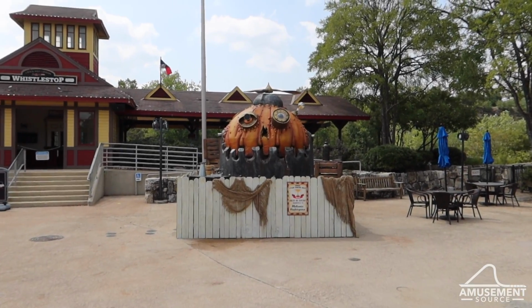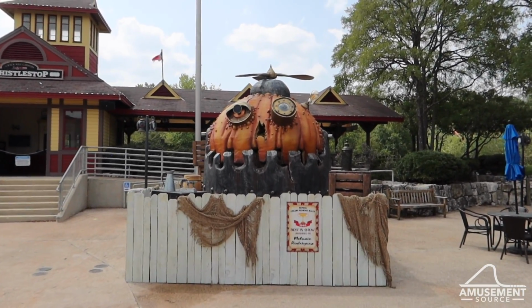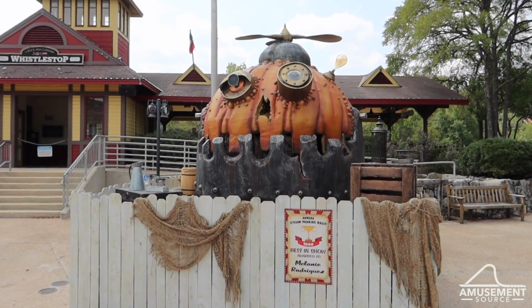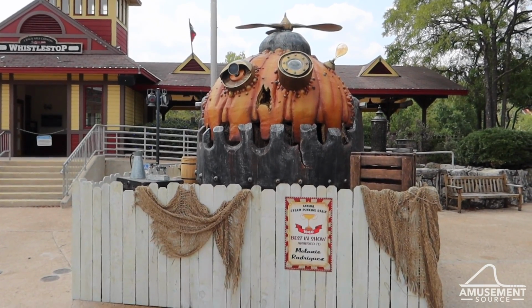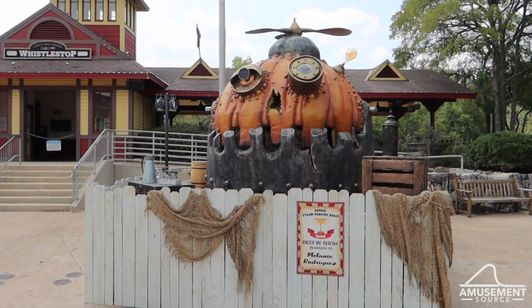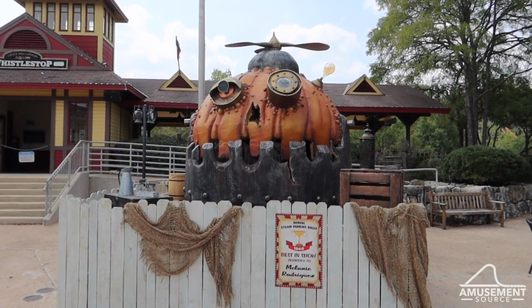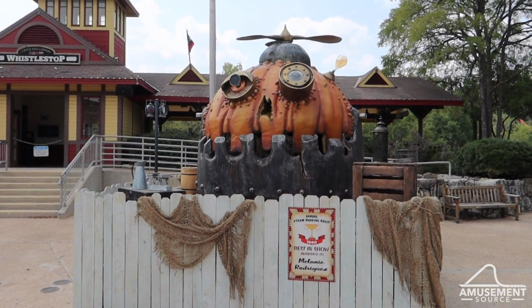And here's the other main piece to the Steam Pumpkin area, which is this huge steampunk pumpkin hanging out here. This is really awesome. This is really, really cool looking. And one thing that y'all might not know is that the park actually makes these in-house. So there are very talented people working at the park, and it's cool that they are getting to use those talents to make all of this awesome stuff.